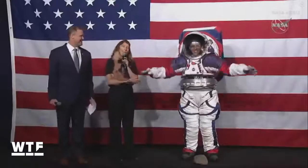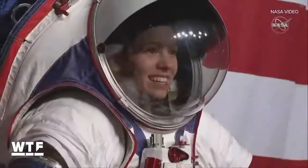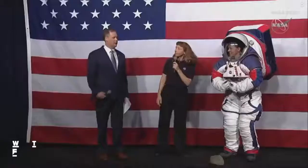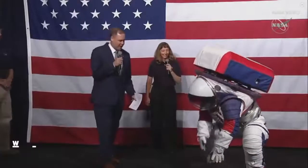Now, look at that upper torso. Aside from this demonstration going on for an awkwardly long time, this is pretty cool. Those pieces around the shoulders rotate the full 360 degrees, giving her a lot more mobility with the arms. She can actually put her arms over her head. That's a big deal. Astronauts can't even do that right now. Oh, did someone ask if she can pick up rocks? She's going to show us how to pick up a rock, if she can handle it, and she can. It's a heavy rock. This is difficult to do in a spacesuit.